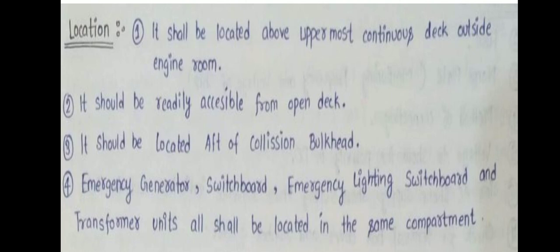The emergency generator, emergency switchboard, emergency lighting switchboard, transformer, all units shall be located in the same compartment, not in the same room but in the same compartment. So the location should be outside the engine room in the uppermost continuous deck, aft of the collision bulkhead, readily accessible from the deck, and everything should be in the same compartment.